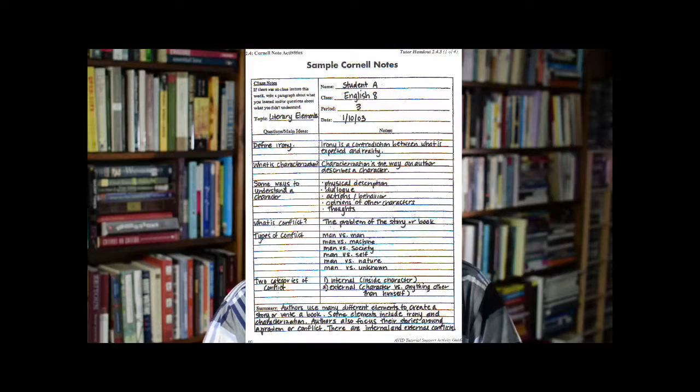Here's another example of Cornell notes, taking notes for English class. On the left you can see irony, characterization, character, conflict, etc. On the right-hand side is more detailed notes. And at the bottom is a great summary of putting the lecture notes into your own words. This really helps you process what's been said. Taking the notes allows you to capture it and bring it a little ways in. Writing a summary at the bottom really allows you to internalize everything that you've heard.